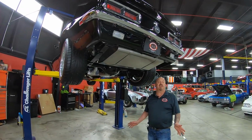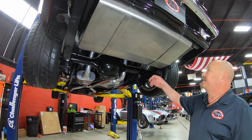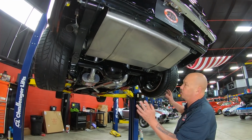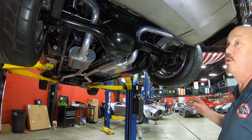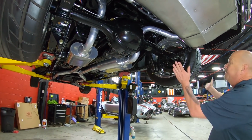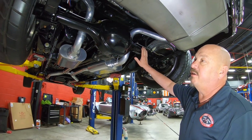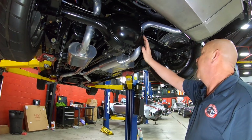All right, we're underneath this amazing '68 Camaro now, and man, it is beautiful. It's got a Detroit Speed custom gas tank under it, and it's got the Detroit Speed mini tub set up underneath the back end of it too. Beautiful, beautiful setup here. It's got a bunch of rubber on the ground. We'll talk about the rubber here in a minute. 373 gear in here, and of course it is posi. It is a Ford 9-inch in here.